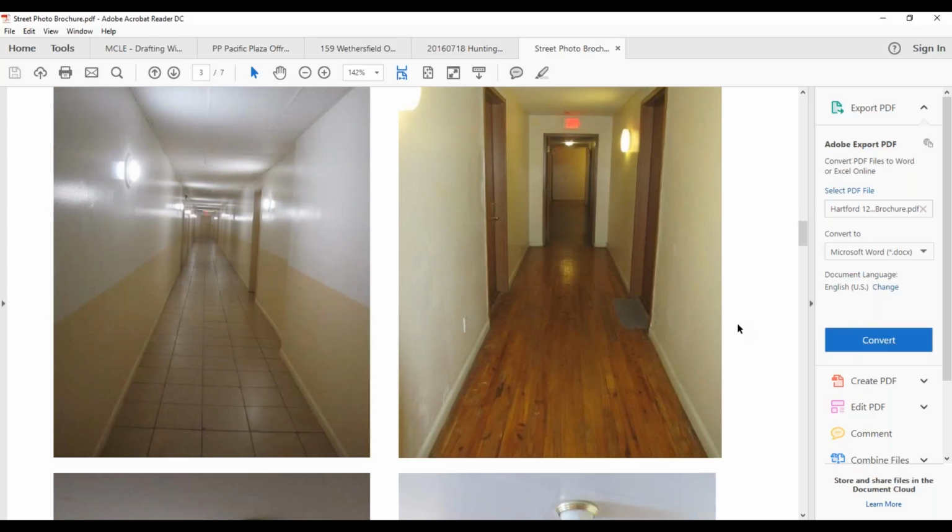Okay. Now check this out. Look at these hallways. So we got one that's all tiled and one that's hardwood floors. And this is how people come in. They have to walk down long hallways. Okay. What does that mean as an owner? What do you think it's like to own a property that has this type of interior hallways?